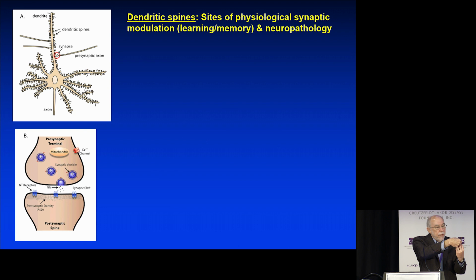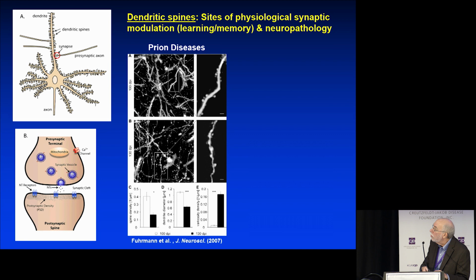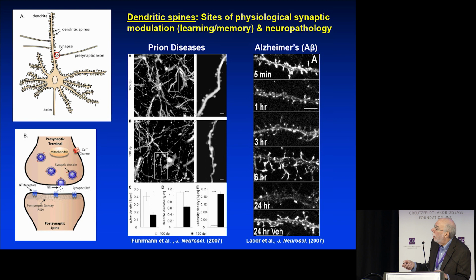And spines are of enormous importance, and there's an enormous amount of research going on on dendritic spines, because that's where learning and memory actually happens. When you learn things, there are changes in the shapes of the dendritic spines at synapses. And degeneration of dendritic spines is also thought to contribute to neurodegenerative disease. And so we've been particularly focusing on dendritic spines. It's already known that dendritic spines are important in both prion diseases as well as in Alzheimer's disease. And it's known that those spines retract and degenerate in both prion diseases and Alzheimer's disease.